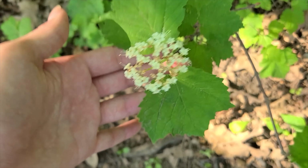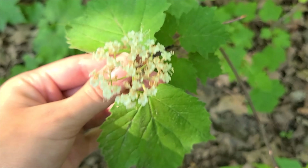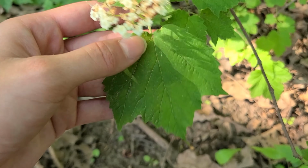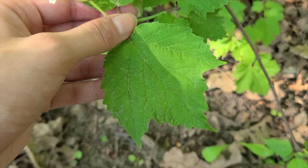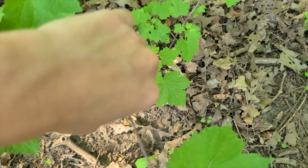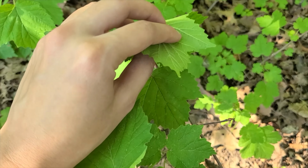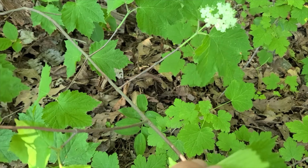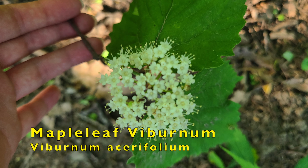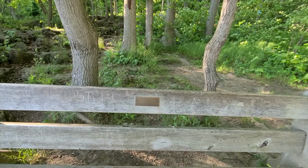Okay, I found another wildflower. Cluster of flowers with 5 petals. They're white. The leaves look like this. They're quite hairy. Look at the stems. It's woody. Maybe it's not a wildflower if it's woody. I don't know. I'm gonna figure it out. So we have a bench here.